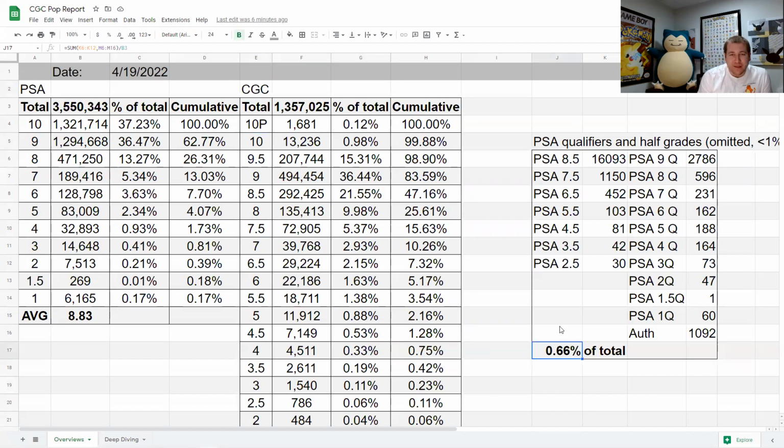I'm not a big fan of PSA qualifiers, half grades, all this and that. I mean, less than 1% of all Pokemon cards have a qualifier. Right here, you can see 0.66% of all PSA graded Pokemon cards have a qualifier and or half grade. I'm not going to rant too much about it, but half grades aren't really valid. They're not really reproducible. They're just omitted for the sake of having cleaner, easier to work with data.